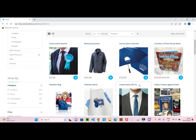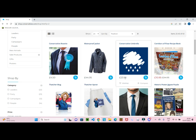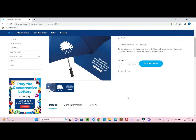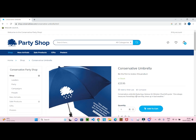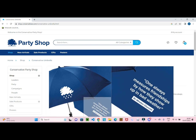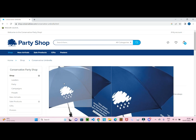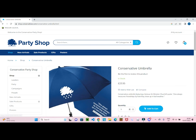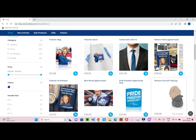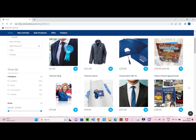A conservative umbrella. Okay, somehow this isn't absolutely atrocious, but it's pretty damn close. One always measures friendships by how they show up in bad weather. Okay. Yeah, it's not terrible, so I'm gonna give this one a 3. A 3 or 4.